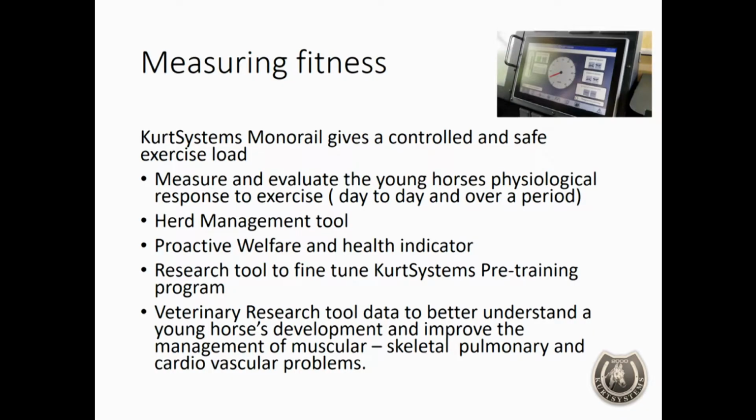So now I just wanted to go back to the measurement of fitness. We've now got this completely controlled and safe exercise, which, from an engineering point of view, is the load on the physiology. So now we need to measure the physiological response to that load. So we want a system that can measure day to day or period. So we're talking about data storage of large amounts of data. Back to the big data story that we've just heard from the previous speaker. We can use this as a herd management tool, as a proactive welfare and health indicator for each horse, also as a research tool to fine-tune this pre-training system, and also there's a lot of veterinary research we can do on this machine because it's such a controlled exercise regime.